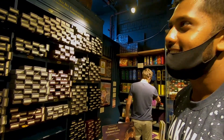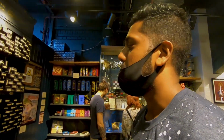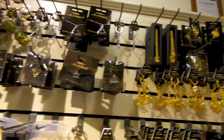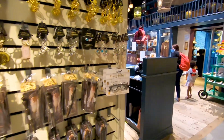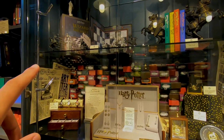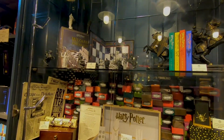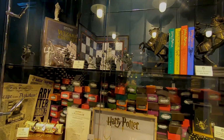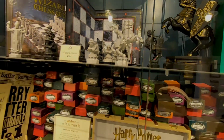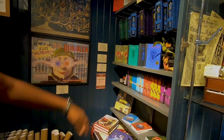Now Vi, do you choose the wand or does the wand choose you? Bro, one always chooses you. Oh, they got the wizard's chest thingy. No way. Yeah, bro. I mean, it's quite a set, but that is a piece right there. Oh, the books originally, obviously.